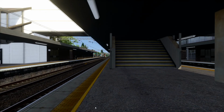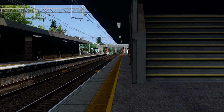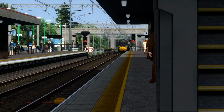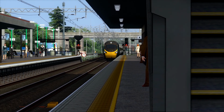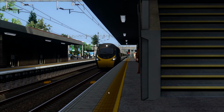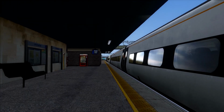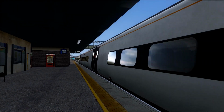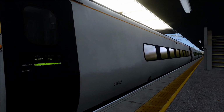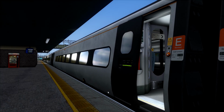Okay, first train to arrive is going to be the 0800 Avanti West Coast service from Wolverhampton to London Euston. So there's this one, and we'll see it go out shortly.